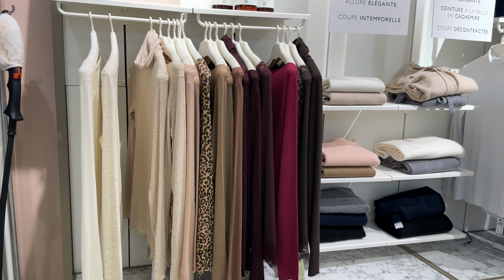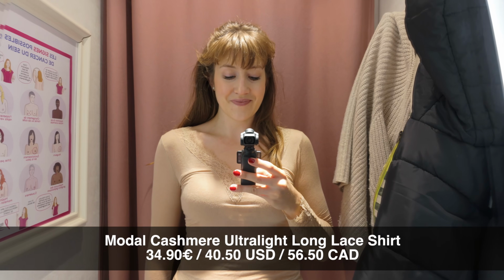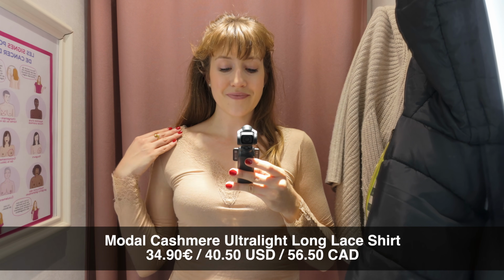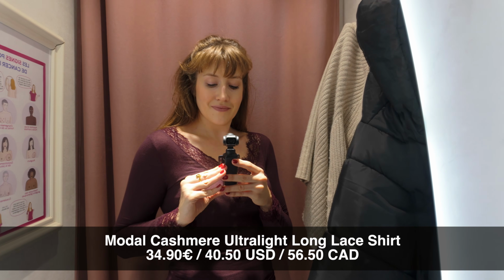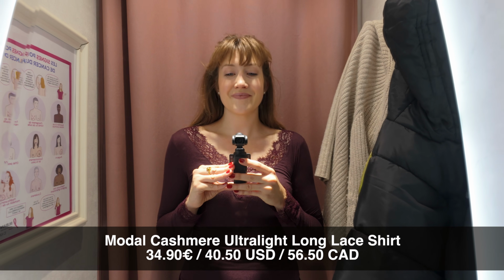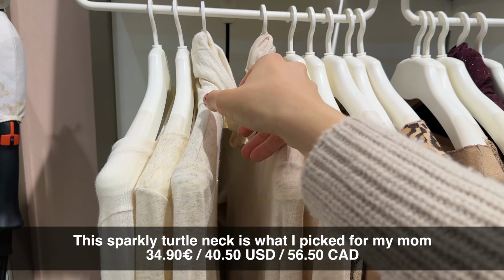I really like their ultralight line of tops that are a blend of cashmere and modal. I don't think a day goes by where I'm not wearing one under my sweater or cardigan in the winter. You can select either the boat neck, the turtleneck, or the lace trim, and they come as just a plain top or a bodysuit. My favorites, as you might even be able to guess, are the lace trim. I really like to wear a v-neck sweater so that you can see a bit of the lace detail popping through.